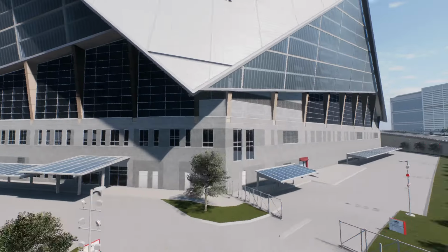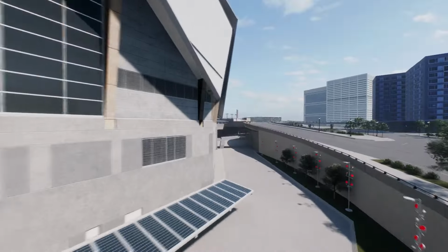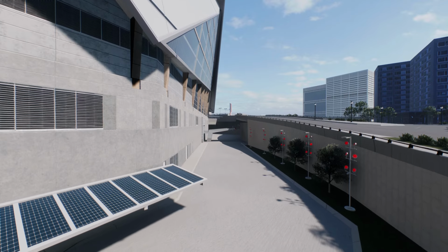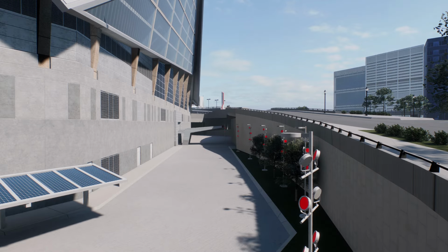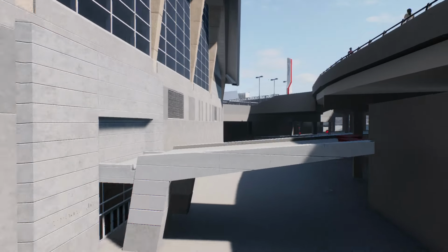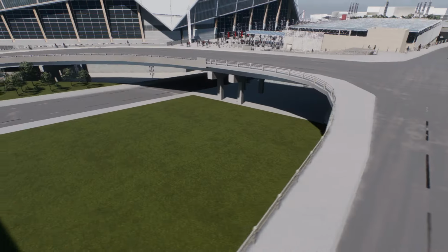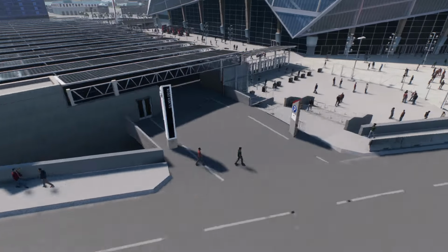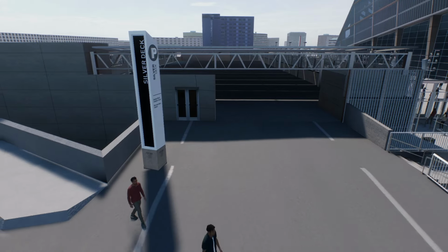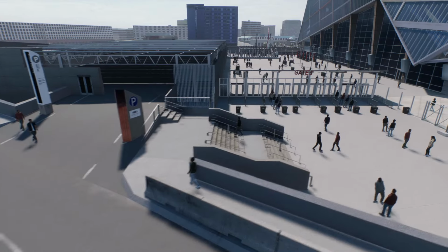We got Mercedes-Benz Stadium. The lighting textures are horrendous here. For some reason, I thought these were candy canes for a second, but no, they're like stoplights, I think they're strobe lights that go on the stadium at nighttime to light it up and make it a little bit more beautiful. They do, of course, have this highway system right next to the stadium, and this is a parking garage, I believe. Yeah, this looks like a parking garage right here.